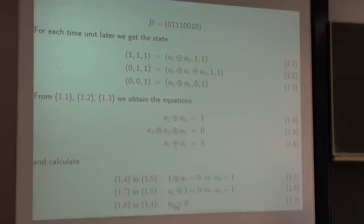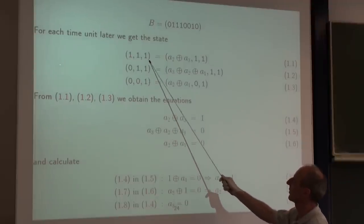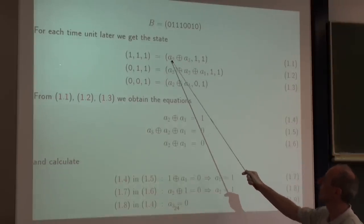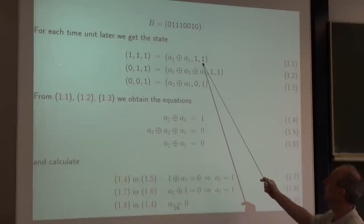Again, here is our output stream. And now, for each time unit, we can write down an equation. And here we have it. This is the state of our register, 1, 1, 1, is equal to A2 plus A3, 1, 1.